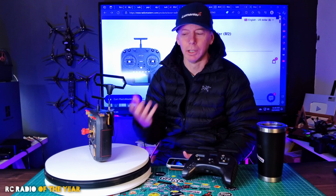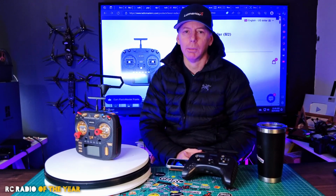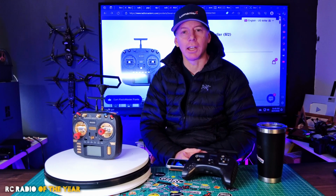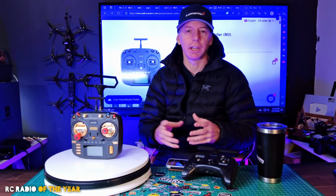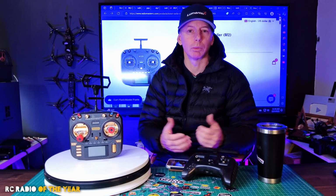I also had the Radiomaster Pocket in my sights for maybe the RC radio of the year, but it didn't compete with the Boxer in the People's Choice poll awards. So you guys like the Boxer the best. Most of you have bought this one based on my recommendation and my daily flying experiences. People also love the TX16S for all types of long-range flying, 7-inch, 6-inch, 5-inch, and even smaller Whoop drones.